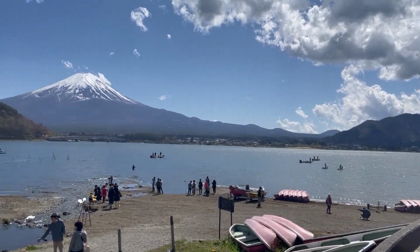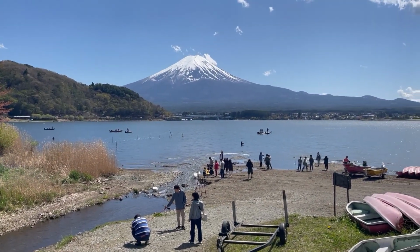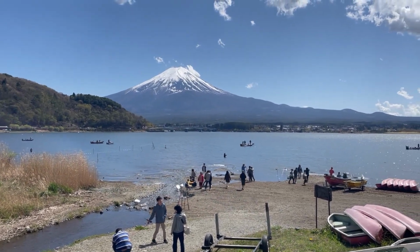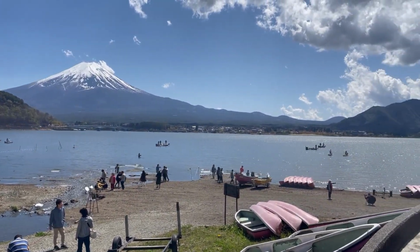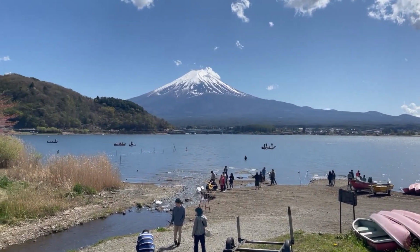I wish we had a longer time here though. I'm on a tour and it's pretty quick. It's like 1 hour for lunch and to walk around the lake, so that doesn't leave much time after eating. Like half an hour.